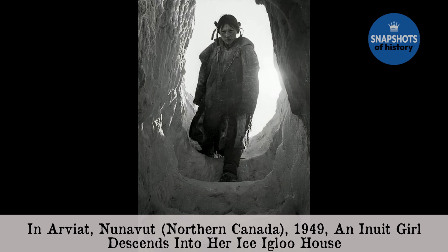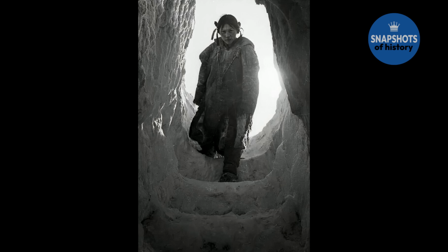Taken way back in 1949, this photo shows a young Inuit girl in Arviat, Nunavut, which is in northern Canada. She's heading down into her ice igloo house. What a fascinating glimpse into the past.